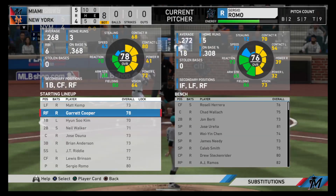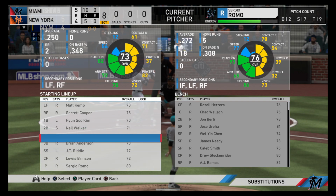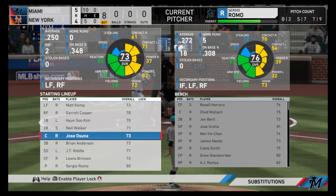Now catching, and here's the former first-round draft choice, Brandon Nimmo. And he's getting his first plate appearance here in the 8th after entering off the bench just a little bit ago.